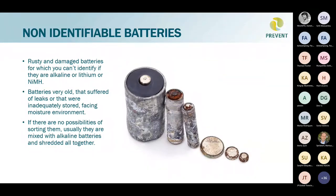Non-identifiable batteries. Yeah, and sadly, this is happening often. It depends where the batteries were stored before. Some people are keeping a lot of batteries at home or in the garage for many years. Or it could also be e-waste recyclers that forgot somewhere a bag of batteries in the corner, and then it got rusty. And then the guy in charge of sorting received this, and he asked himself, well, what will I do with this? There is no information on it.